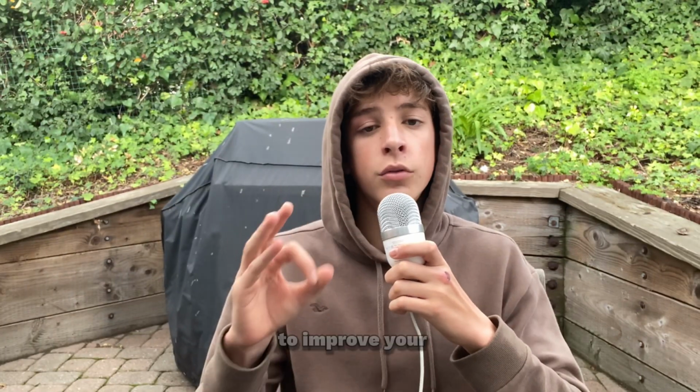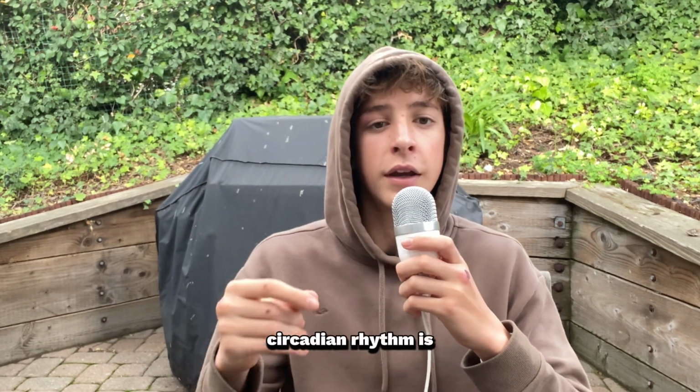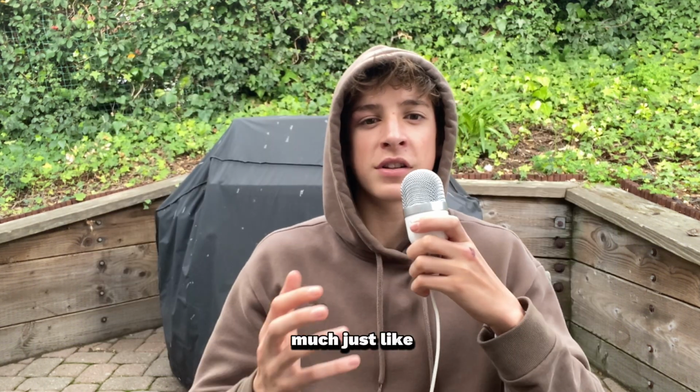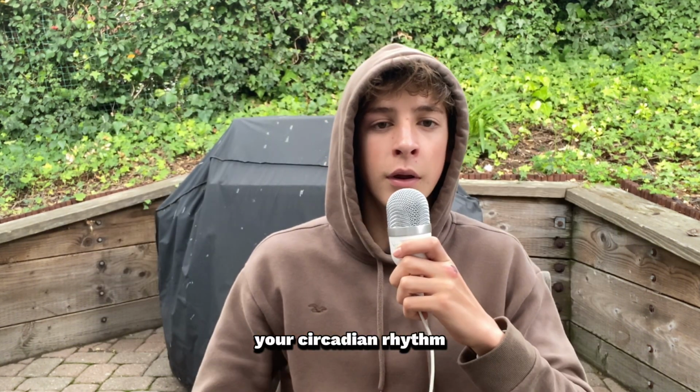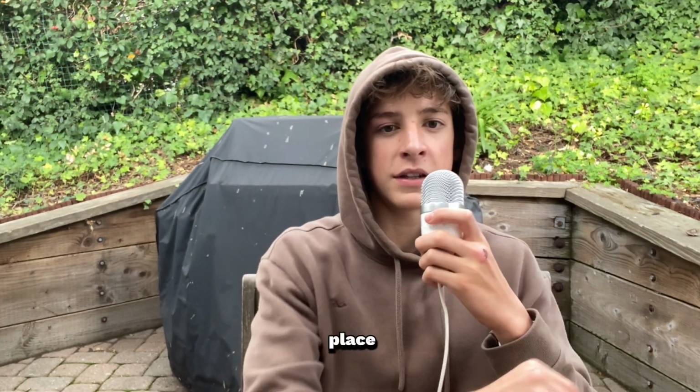Third thing you can do to improve your sleep is, again, kind of connected to the circadian rhythm. It's to wake up and go to bed at the same time every single day. This is pretty much just improving your circadian rhythm, because if one day you wake up at 8, then you wake up at 9, but then you wake up at 6, then you wake up at 9 again, right, your body is kind of all over the place and it doesn't really know.